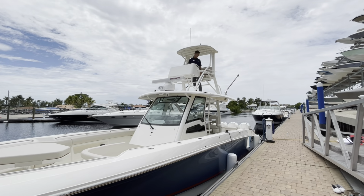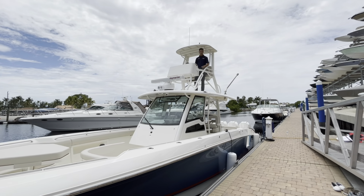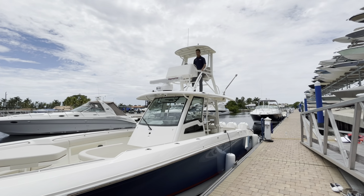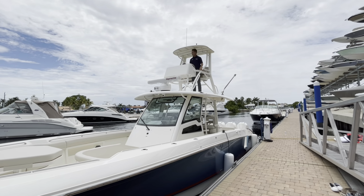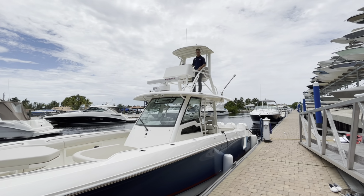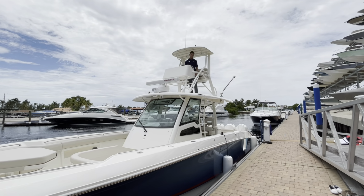Today I'm standing on an absolutely gorgeous 2022 380 Outrage that we have in Abaco Blue. Awesome boat, one of my favorite boats from Boston Whaler. Great fishing boat. Take it out in the Keys, take it to the Bahamas. Great boat. Just want to bring you on board and show you a little bit about it.